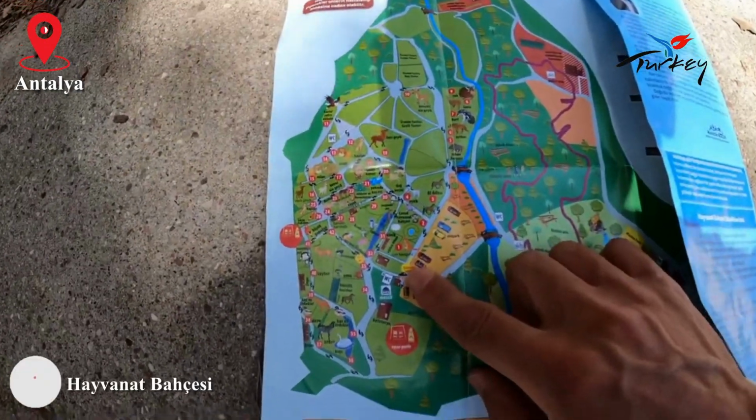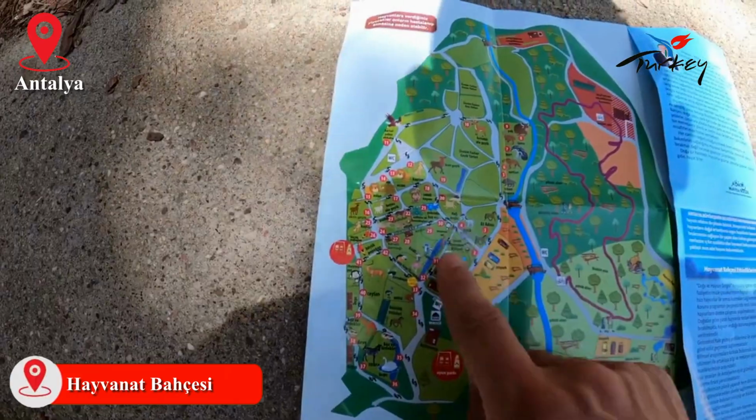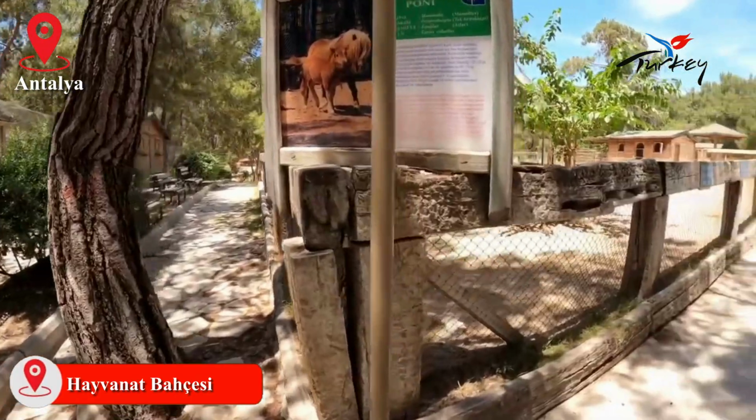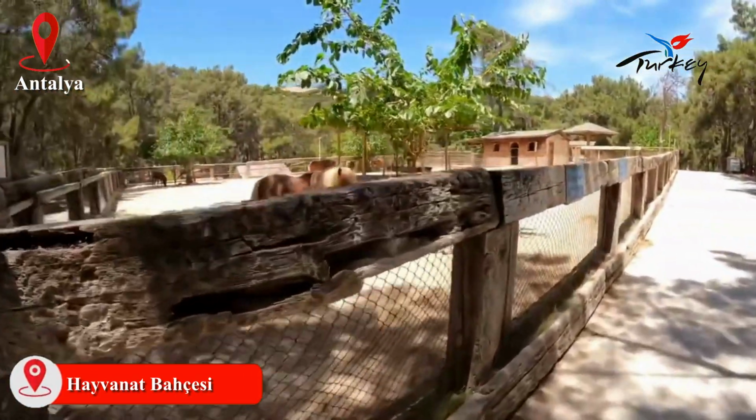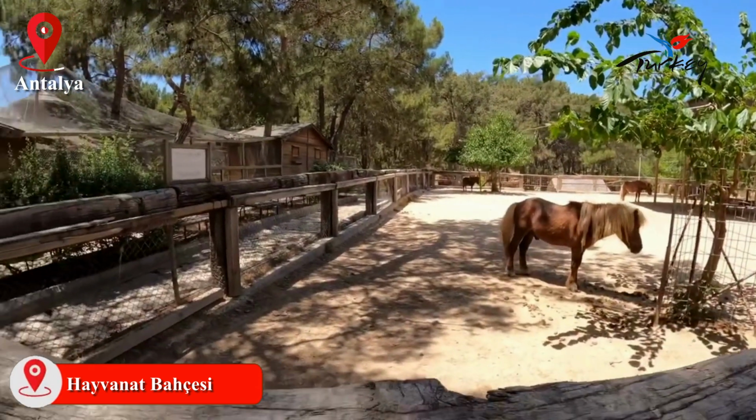Our last address in the center is Antalya Zoo. The zoo, with a total living area of 400 acres, is the largest of its kind opened in Turkey. There are also suitable environments for picnics in the recreation areas around the zoo.